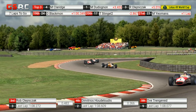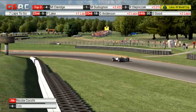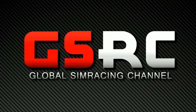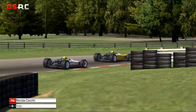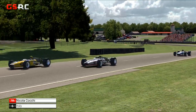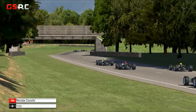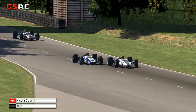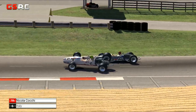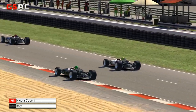So something happened to one of our favorite Italians, Cochi, I understand? Yeah, in the last corner, last time around, he and Marco Kika had contact with each other. And that sent Cochi into a half spin, losing quite a bit of time. You can see it here coming out of the S's section, going towards the last corner. These two drivers will make contact. Nicola Cochi will almost spin his car. He will save it, but he will lose two positions to both Marco Kika and Jamie Hall.